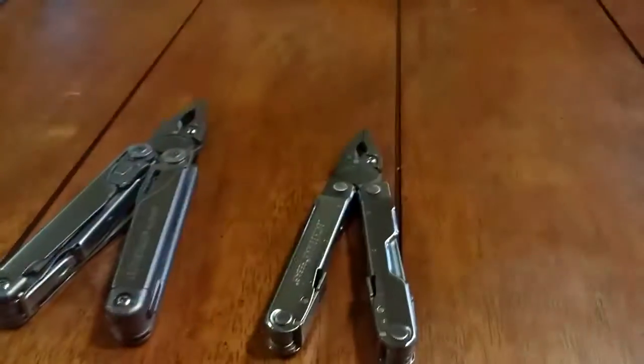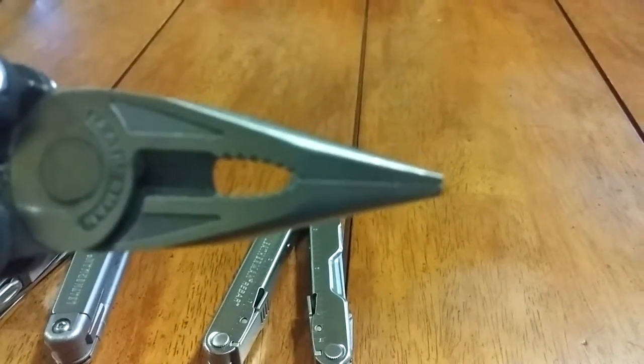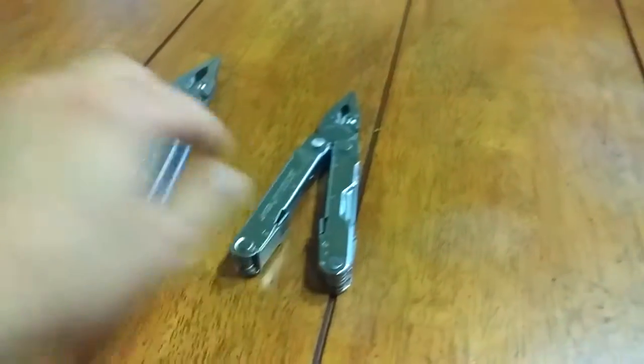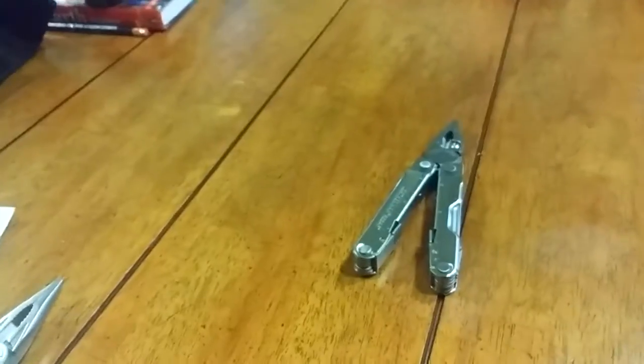Victorinox, oh, last thing. I've had the Swiss Tool, and I've had the Spirit, and let me tell you about the Spirit. The nose, the pliers on those are not as long. They're kind of stubby. These are just really pointy and they're great. I just think the pliers are better. And even though the tools, just like this one, let me just close this Surge out with one hand.